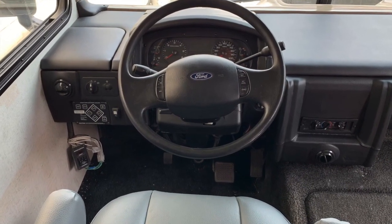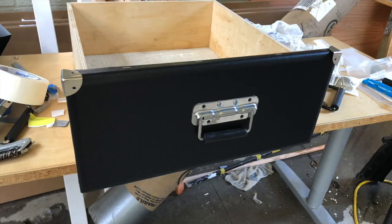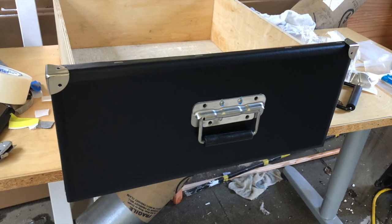The custom kitchen furniture becomes black. Now we have to paint the drawers and the cupboards in the studio fly case style.